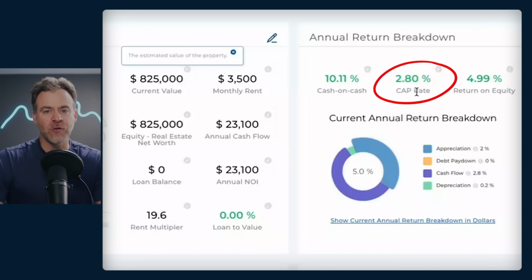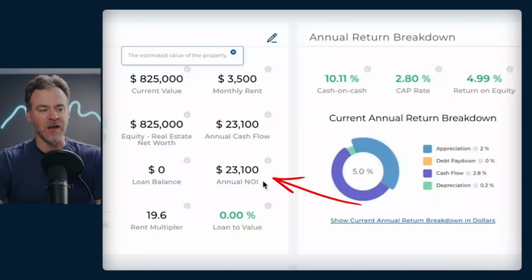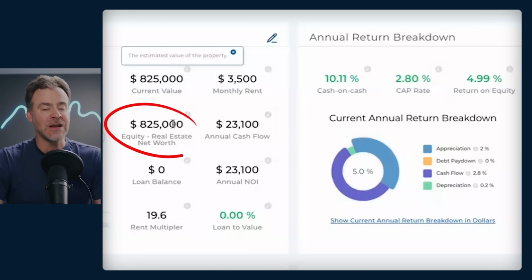All right, the other number I like to look at is called cap rate. Now, cap rates are normally used to evaluate commercial assets, but it shows a good way about how the property is currently performing. So what that does, it takes the annual net operating income, which is rents minus all the expenses on non-mortgage debt, which is the same here since it's a paid off property, and divides it by $825,000. That gives us a 2.8% cap rate.